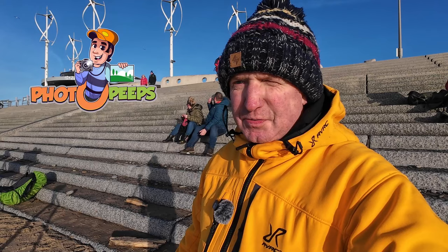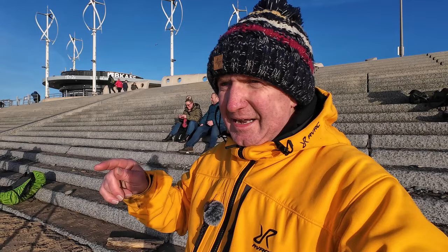But anyway, I'm going to set a time lapse going, and I'll put that on at the end, as we're waiting for this tide to get that little bit higher.